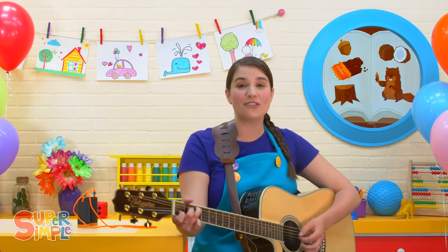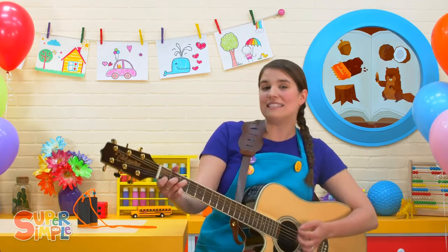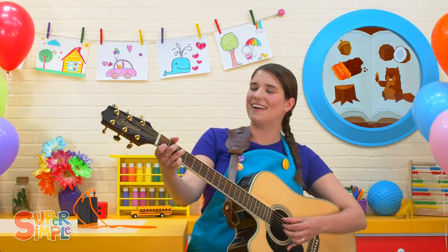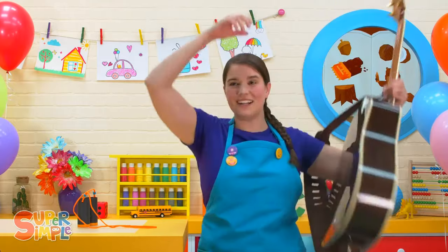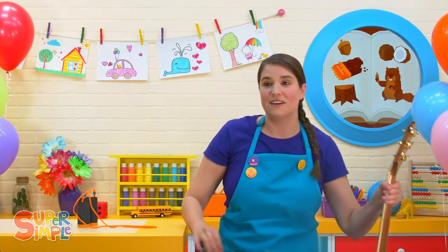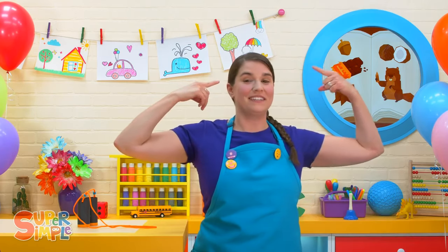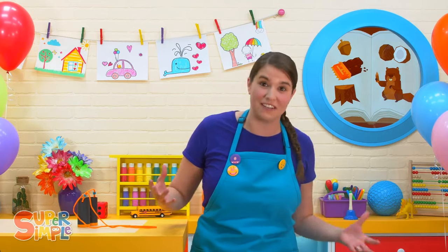Great job finding all those colors all around us, everybody. I see colors everywhere. Nice job, everybody. Great color hunting. Oh, I see Josiah has brown hair. That's some more brown things. I got brown hair, too. There's lots of brown things all around us. We found lots of colors.